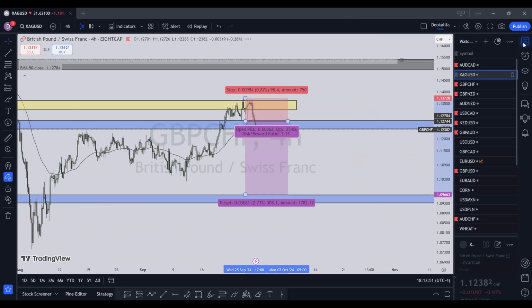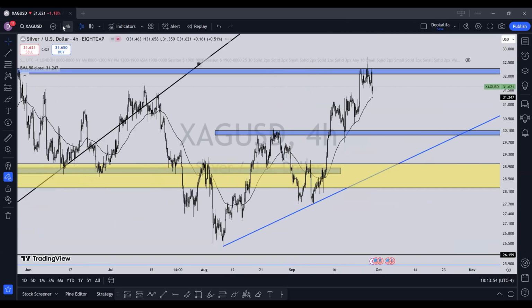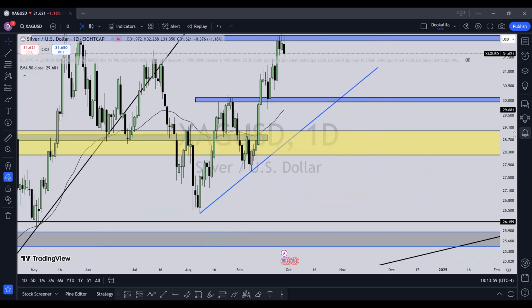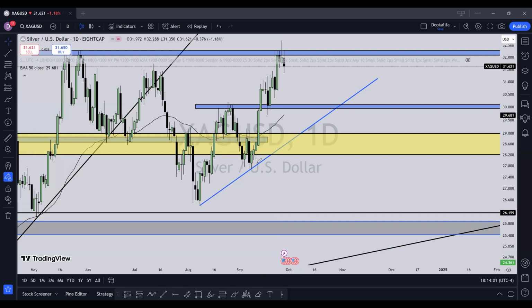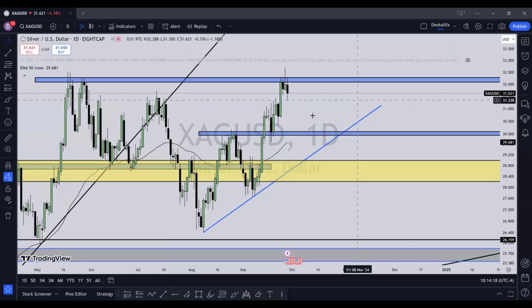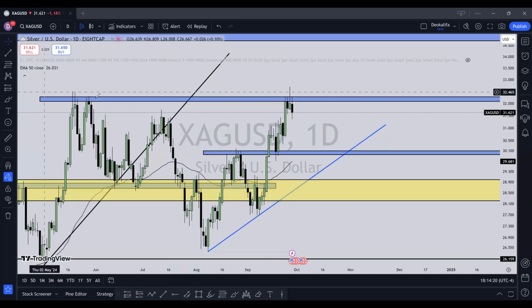The next pair that I'll be looking at is silver. I missed a trade on this when it came down here. On this candle, I was trying to take a long position, but I was thinking that maybe we can just swipe this before we go higher, so I did not take it. Since then we have been rallying to the upside. You can see that we made contact with the upper bound, which is a resistance, and if we can pull back to this, I'm ready to go long.